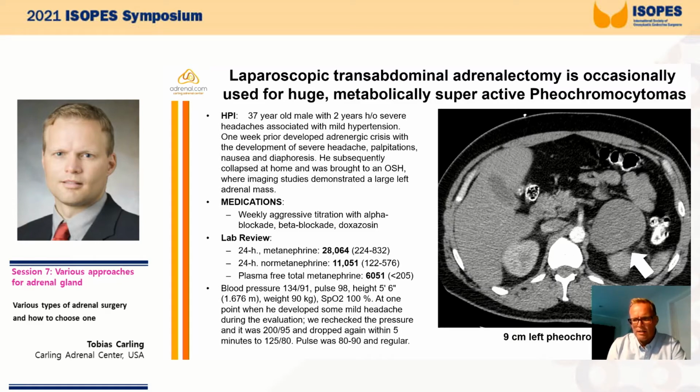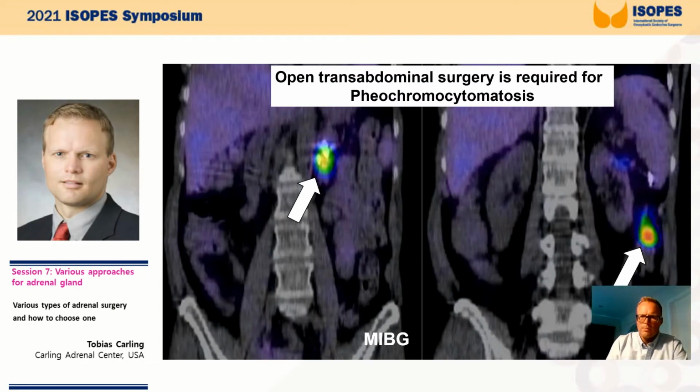Obviously, if there's a concern of direct invasion from an adrenocortical carcinoma, an anterior transabdominal approach is used. I would often start these operations laparoscopically, and then dependent on intraoperative findings for large tumors, meaning greater than 10 centimeters, either add a hand port or convert to an open operation. Also, for patients with pheochromocytomatosis, an open transabdominal operation is required.